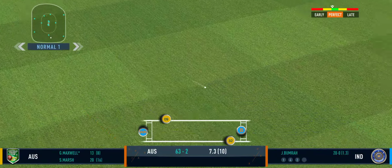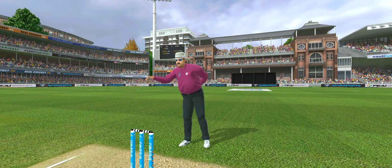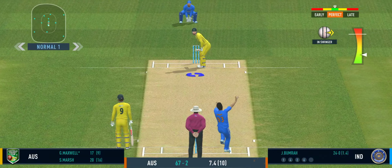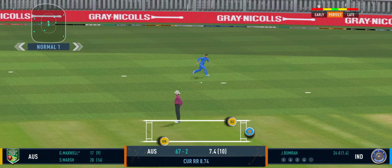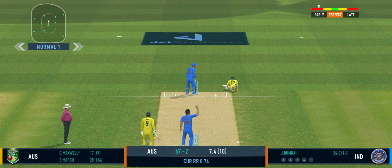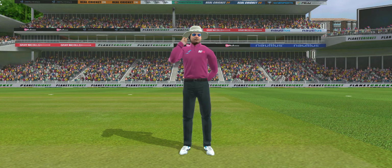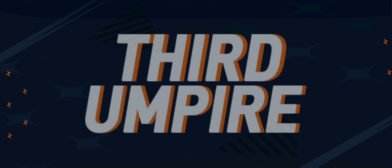But that's going to be four, all right. Sweet timing. Well placed into the gap, possible two. Good loud appeal. Looks very tight. Decision goes to the third umpire.